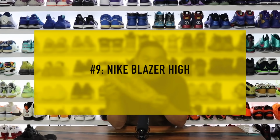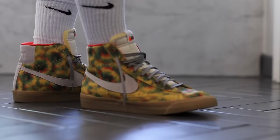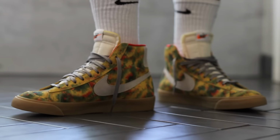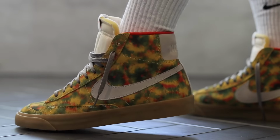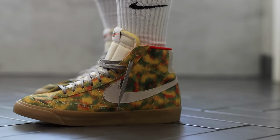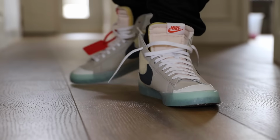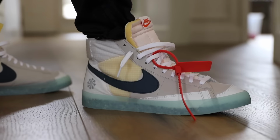Number 9 spot on the countdown goes to the Nike Blazer, specifically the high top version, but you can get the low as well. The Nike Blazer to me is just one of those staple type sneakers, and obviously you can wear these year round, but because it's a high top and because it's not mesh and anything like that on the upper, this is a really nice ideal candidate for the fall time. But this one is a crazy tie-dyed suede one that I got off of Nike by You, which I ended up creating and designing this colorway with the gum sole. Really like this one. But you can get tons of options for Nike Blazers from about $60 to $110 retail. It's not too bad at all.